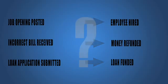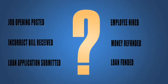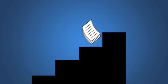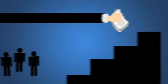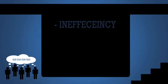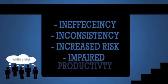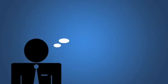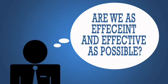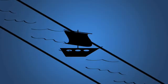The big question, however, lies inside of these arrows. What is happening between the actions on the left and the results on the right? Most processes include many steps, information handoffs, and interactions between different people in different departments of an organization. This complexity can lead to inefficiency, inconsistency, increased risk, and impaired productivity. So as an organization, we need to ask ourselves, are we operating as efficiently and effectively as possible? Or, to put it another way, is our boat floating along smoothly?